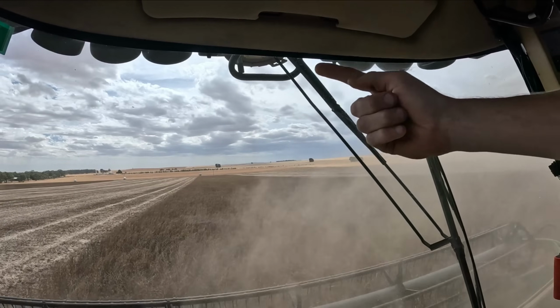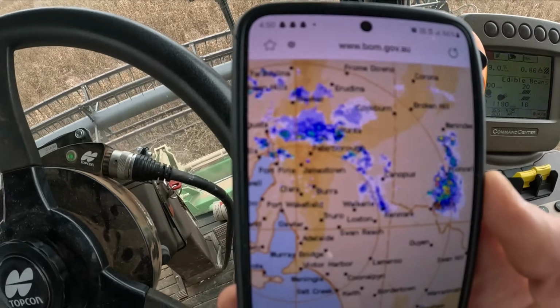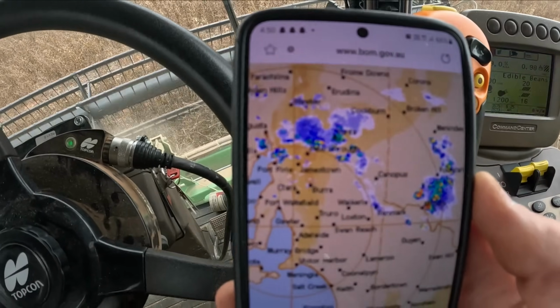Well, it looks like we've got a bit of weather brewing out here already, so it's starting to look a little bit threatening. I think I said earlier in the video they were talking there is a small chance of rain this afternoon. So I don't know, hopefully it'll stay away long enough. I'd love to at least get this 100 acres done here in the bin. And if we get done over by the weather, well, we get done over by the weather. Looks a little ominous on the radar. Hopefully it stays to the north of us though.